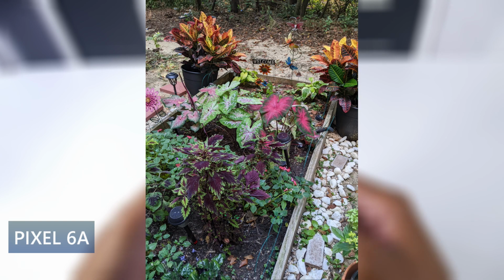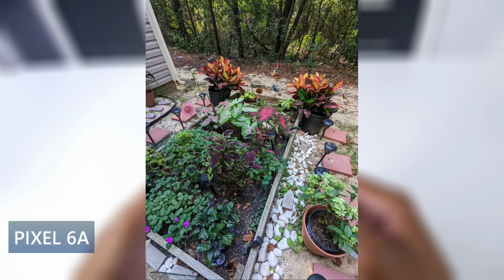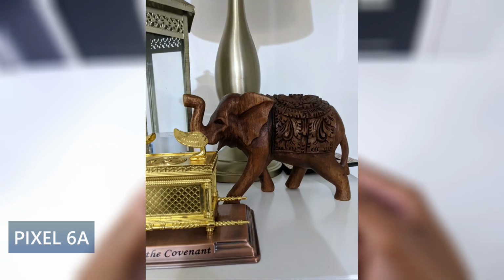And like I said, the battery life is actually still pretty good. It's got a 4,410 milliamp hour battery with 18 watt charging, and you can definitely get a day out of the battery life on this phone. So overall, I just absolutely love this phone for the cameras.